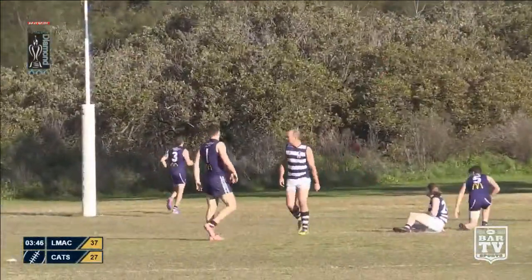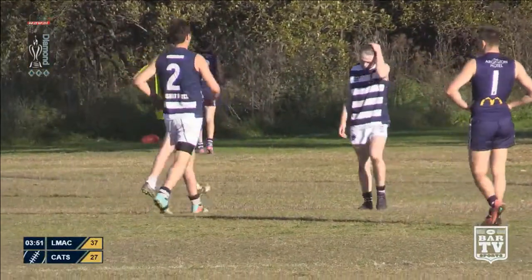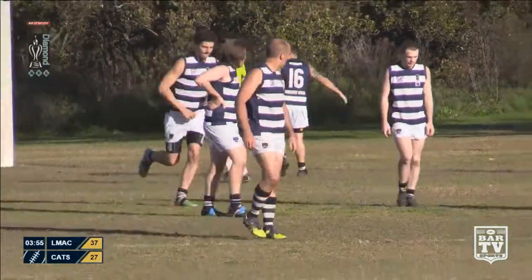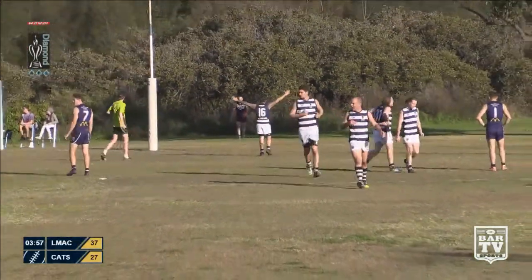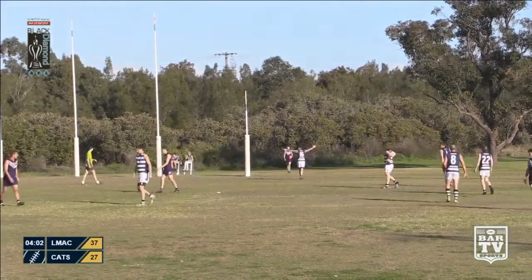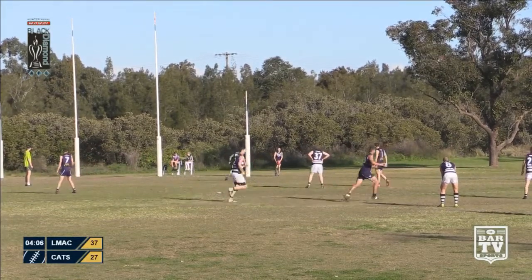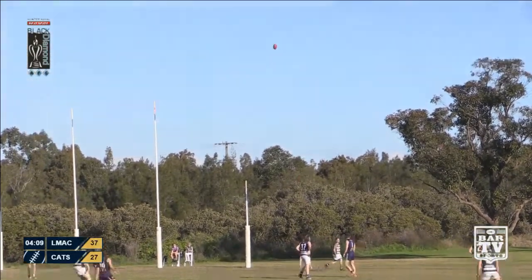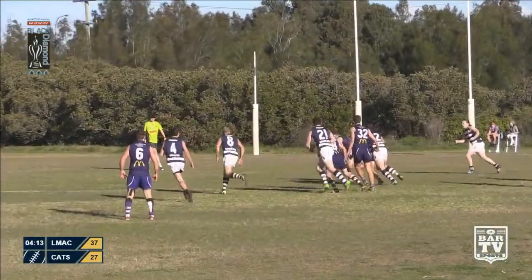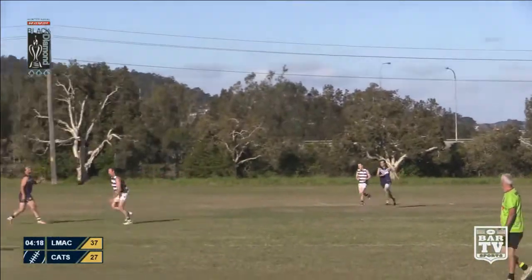Oh, another wasteful opportunity. Ball's out on the full and Ryan Levin will take the penalty kick, back pocket, commentator's side of the field. Not sure too many of the Macquarie guys are moving to give him a target, but see what happens. He's pumped the ball high, probably to the shortest player on the Macquarie, picked up by Sam Wellard.